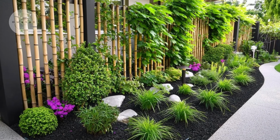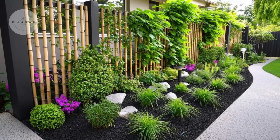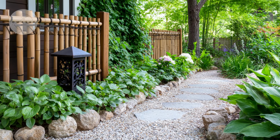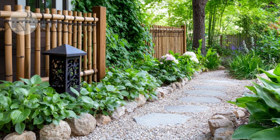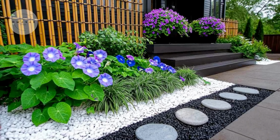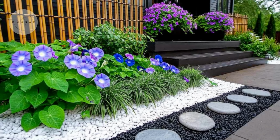You can anchor the trellis against your existing fence or let it stand alone, creating a lush, living wall. Combine this with stones or a gravel pathway below to enhance the tranquil, zen-like atmosphere. It's an ideal choice for anyone looking to soften harsh fence lines or hide unsightly walls in a beautiful, organic way. In just a few weeks, your fence will become a vertical oasis that feels like it belongs in a hidden retreat.